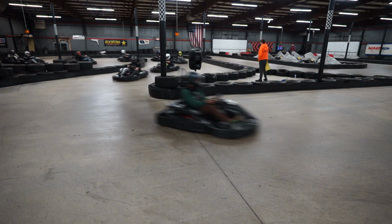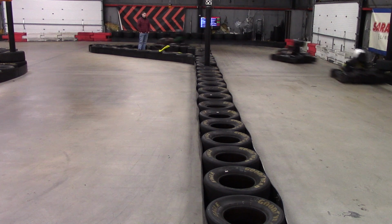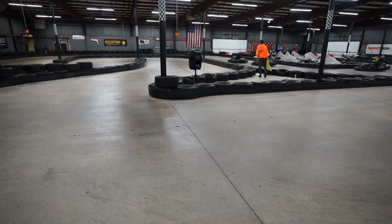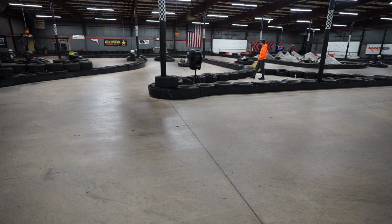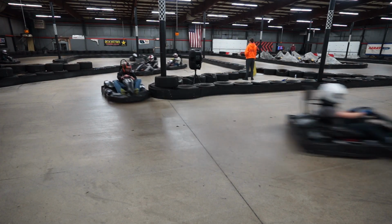Running in last is one of our most technical drivers. The cart must not be right for him at this point. Is Gio. Gio is second to last now. Typically, Gio is one of our more technical drivers on the track. He loves to make his way through the S-turns without even a squeak of the wheel. That's exactly what he's doing. He's been racing here for quite a while. Cart must not be agreeing with him.